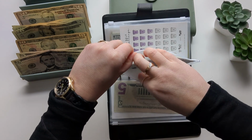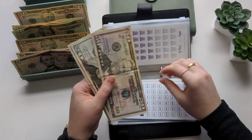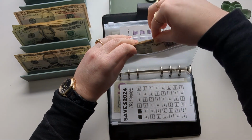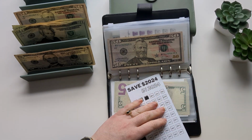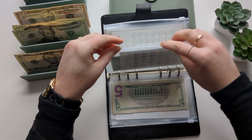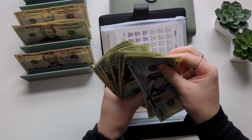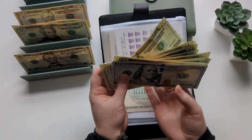Save 2024 in 2024 challenge. This one I just made myself. Is getting $15 this week. So now we have 50, 70, 85, 90 in here. Treat Yourself is going to be getting its normal $20. So now we have 120, 40, oh my gosh, 60, 80, 100, so that's 220, 40, 60, 80, 320, 40. There are a lot of 20s in here.